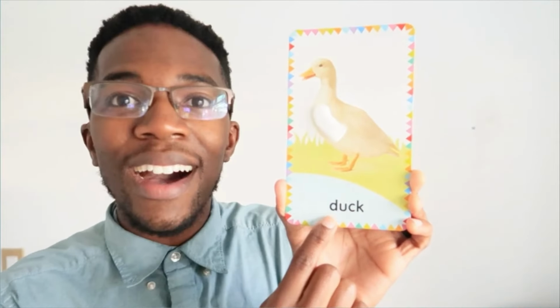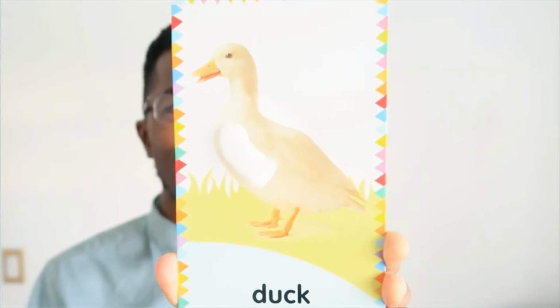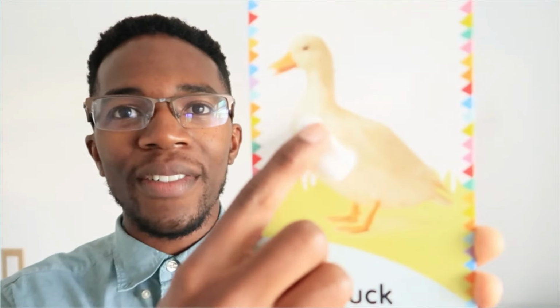Almost done. Let's see what more animals we have. Wow, look at this feathered friend. This is a duck. Look at the duck. Ducks have feathers, very soft feathers. Ducks say quack, quack, quack. Can you say quack, quack, quack? Yeah! Great job.